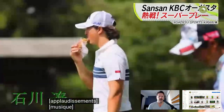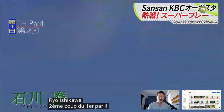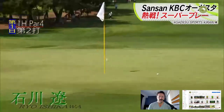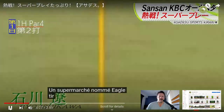So they're showing Ryo Ishikawa now, and he's going to hit a shot. 1番パー4の第2打. This is a wedge from the ピンを直撃. もう少しでイーグルというスーパーショット. So, he almost made an eagle.